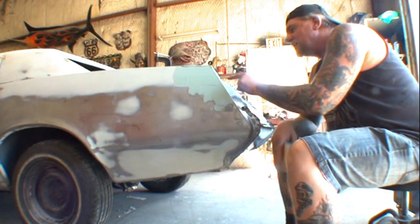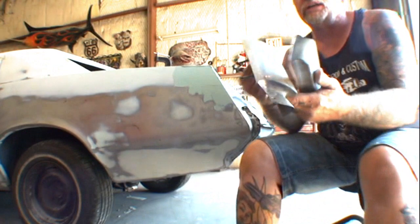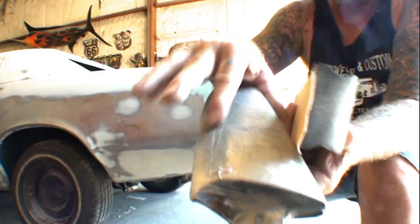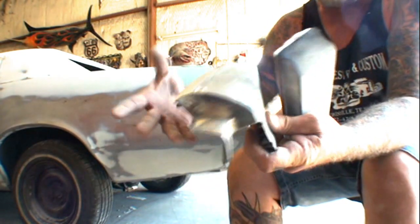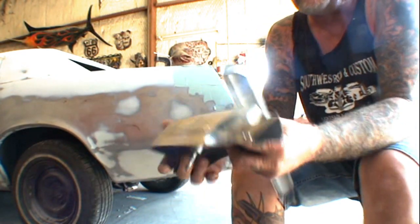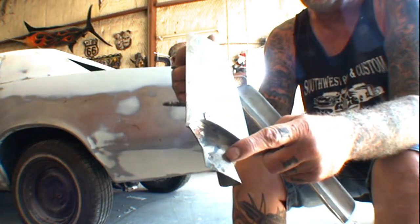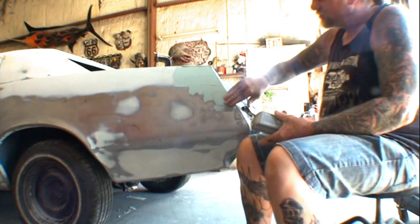But the extension itself, let me get it right here. It's in the same condition. You can see right here, I don't even know if you can see that, but there's a dent right here. The same situation, it got dented here, and when that happens, it deforms the piece, and it will never fit on perfect. So we went ahead and did the same thing to this one as we did to the other one. And now it's going to fit perfect.